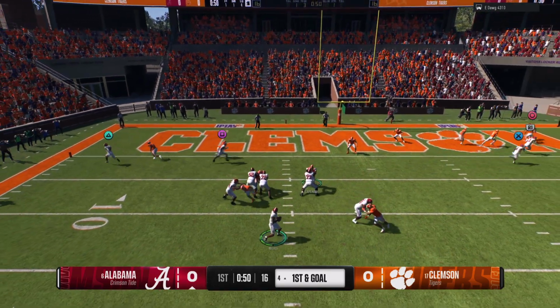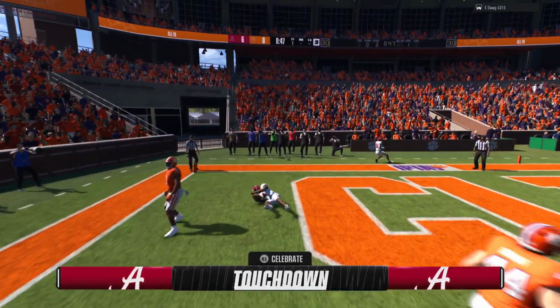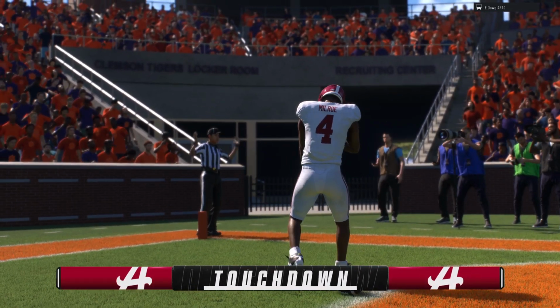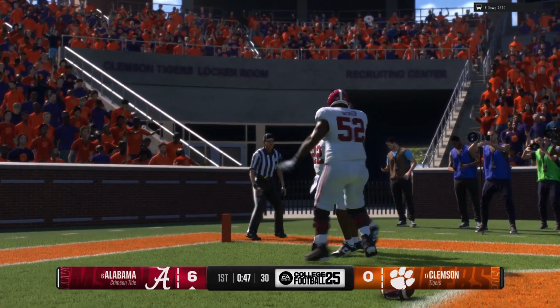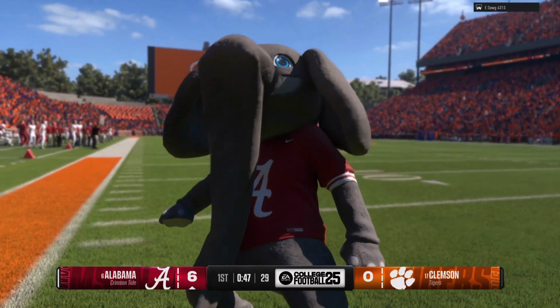Takes a snap, wants to throw. Now improvising. And he waltzes in for the score. Touchdown, tie. What a run for this playmaker to just elude the defense and get in for the score. And I tell you what, defensively, you can't let this guy get on the edges. You cannot give up contain.